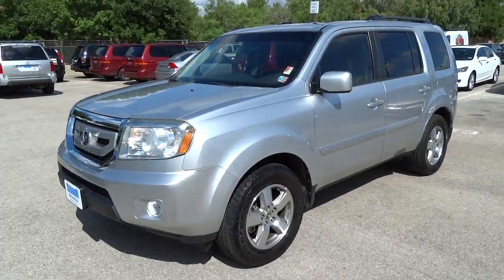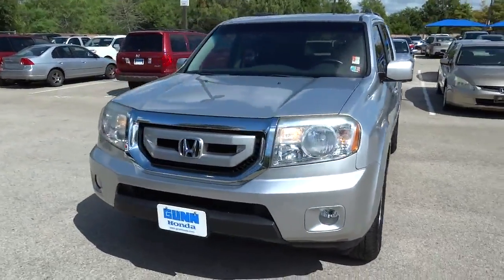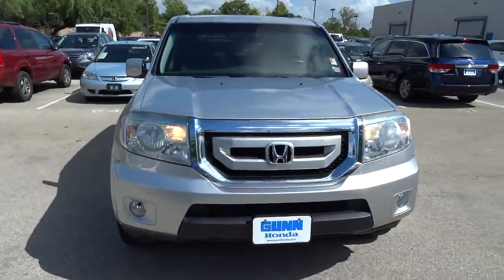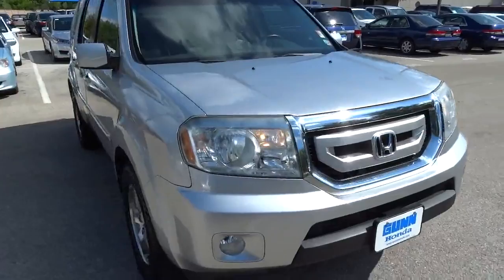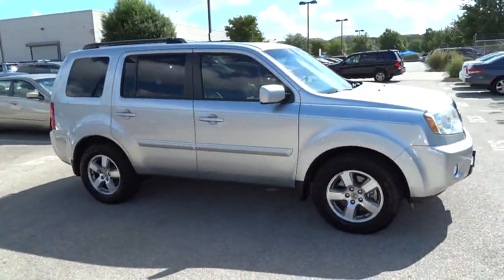2010 Pilot. Optimal utility, indulgent interior, powerful performer. You'll be ready for almost anything in the Honda Pilot, priced below $25,000. This vehicle has less than 75,000 miles.